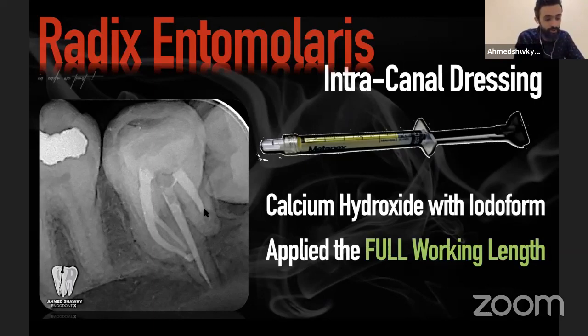How many settings do you prefer in this case, single or multiple? I was forced into a multi-session protocol in this treatment due to the presence of apical periodontitis. However, I prefer to finish my treatments in a single visit as long as the patient is not exhausted and as long as the case permits a single visit protocol.